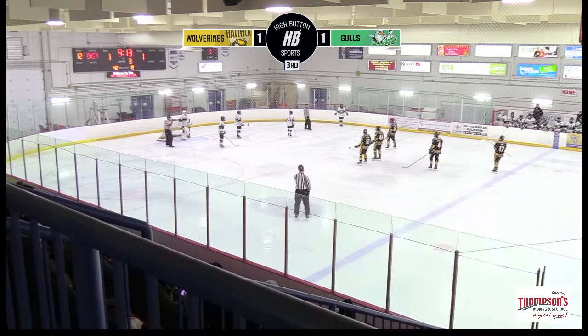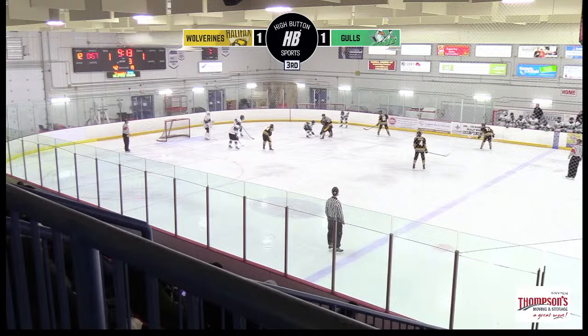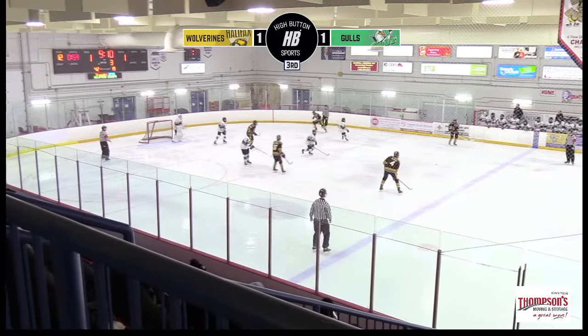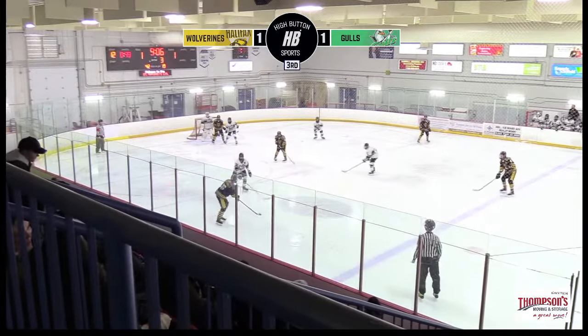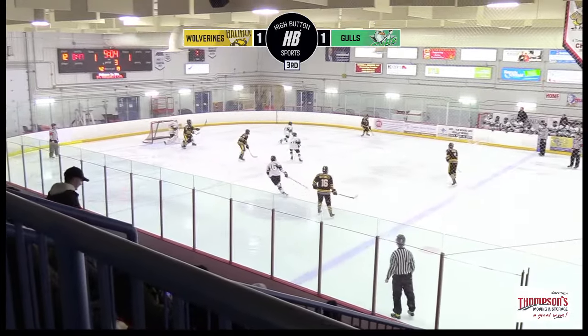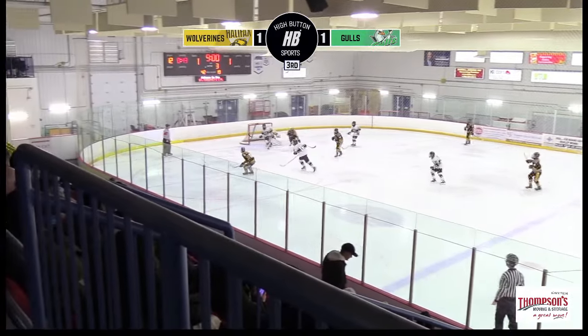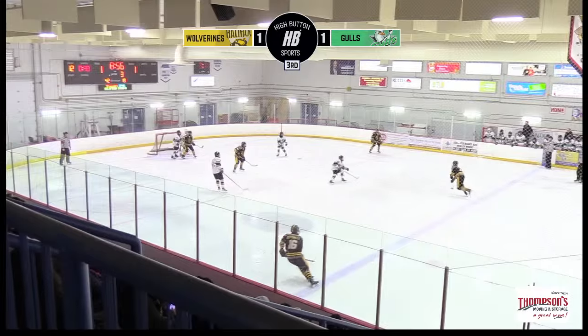9:13 to go here in the third period. Shots 42-19 in favor of the Gulls. So the Wolverines getting some shot attempts here on this power play. They're definitely getting their fair share of chances on this 5-on-4 man advantage. See if they can capitalize in the final 45 seconds, though, as Bottomley is back out there along with the rest of the first power play unit for the Wolverines. After that short break, they've definitely got the momentum right now.